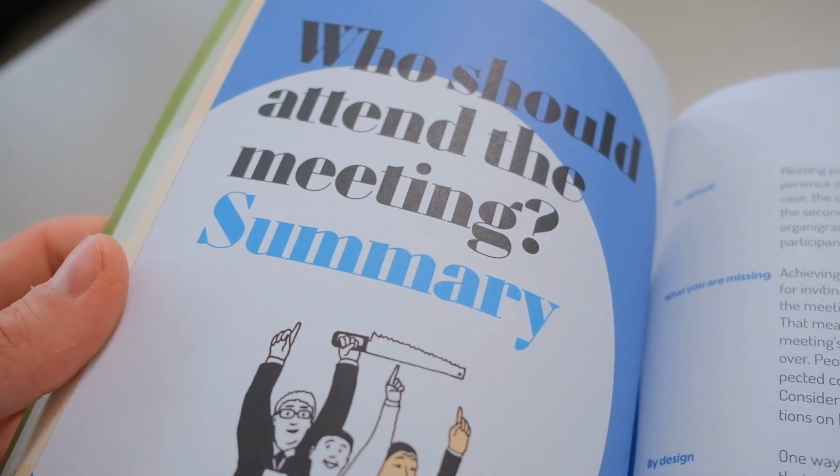So maybe to put that a little bit more clearly, let me give you immediately my favorite takeaway and then show you the structure. So my favorite takeaway from this book is some insights about who you should invite to the meeting and how you should do that. So per default, what is done in most companies is that people are selected by their experience and role. So if their experience and role is relevant to the topic, they are invited.